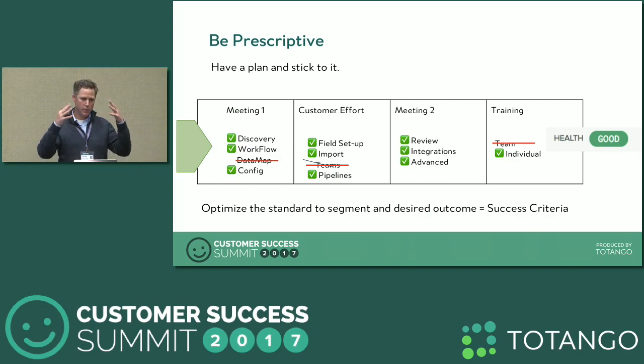Meeting one for us is always about discovery. It's about understanding the needs of the customer, revisiting what the salesperson might have understood from the process, and making sure that those handoff notes are actually correct and consistent. It also gives us an opportunity to show them that we're prepared, that we actually did do a handoff, and that we're interested in understanding how we can build off of what's important to them. At the same time, everything that we go through may not necessarily be important to that customer.